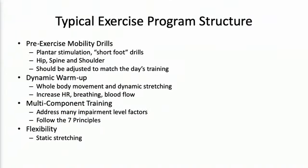So here's just some typical warm-up things. We're not going to do this today. So some of you are going to design programs, and immediately people are going to go right to their favorite warm-up drills. Skip that. We've already done it. You've done the best warm-up, okay? Pre-exercise mobility drills. Emily Splickle teaches short foot drills. There's hip and spine and shoulder warm-up things we need to do. All sorts of things we've got to do just to be ready to start working out, right?